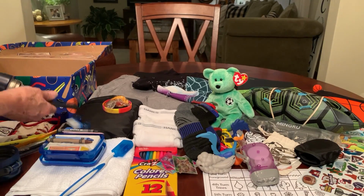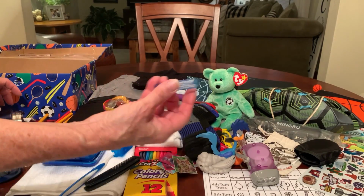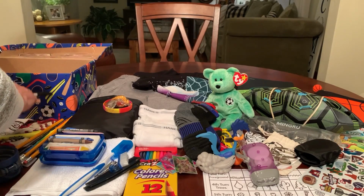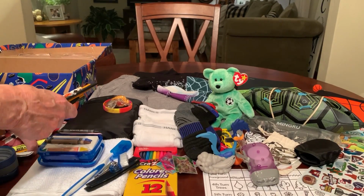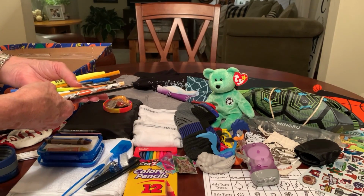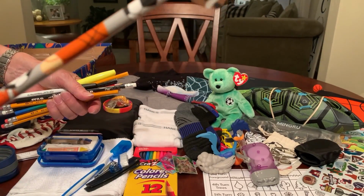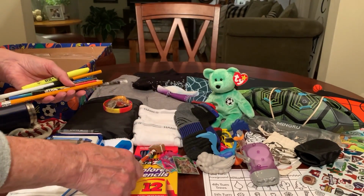Then he has a couple of hair combs, a nail brush, a pair of nail clippers, and I'm still getting things caught in here because there's still more in the bottom. He's got 6 or 8 pencils, 4 yellow number 2s. He's got 3 Star Wars pencils. He's got this one sports decorated pencil with the football eraser on the end of it.